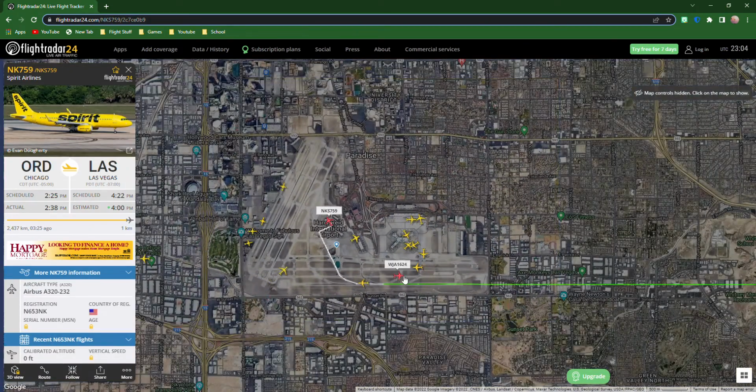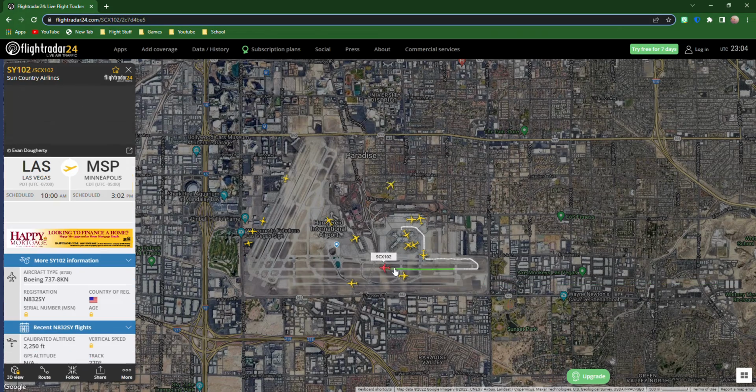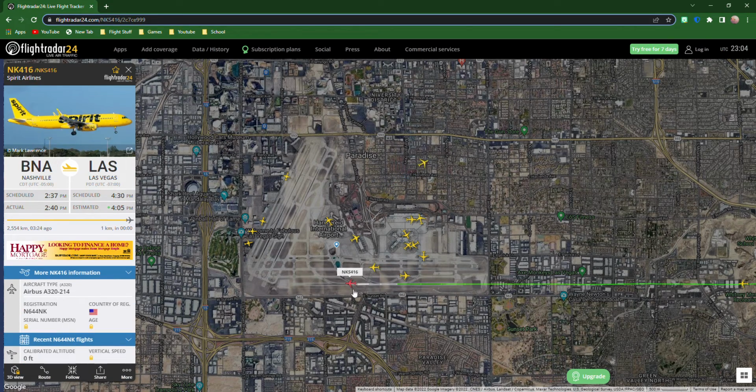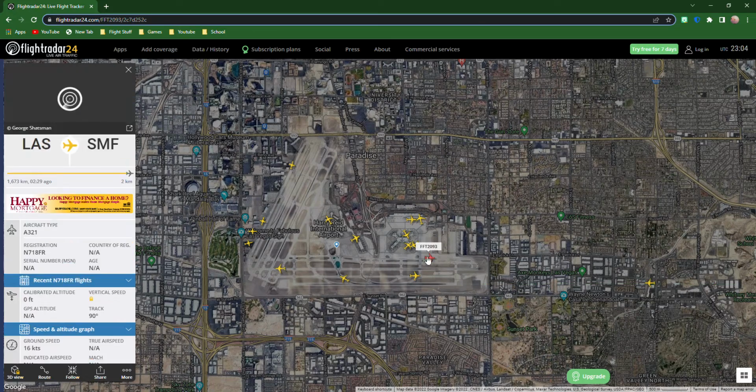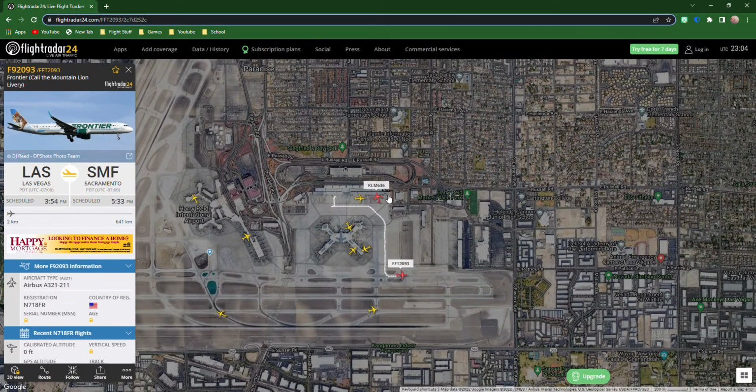Let's see. We have an arrival. We have Spirit Airlines flight 416 heading from Nashville, only 3 hours 24 minutes ago. It's an Airbus A320-200. That's what I meant. Here we go. We have WestJet flight 1624 flying from Calgary, only 2 hours 29 minutes ago. It's a Boeing 737-800. Alright, it's officially going to be taking off on runway 26 right.